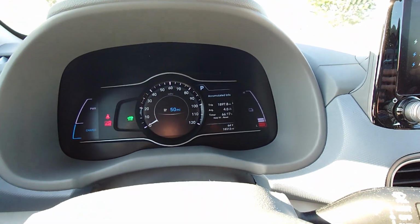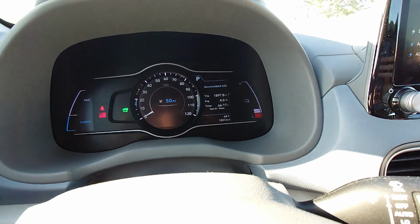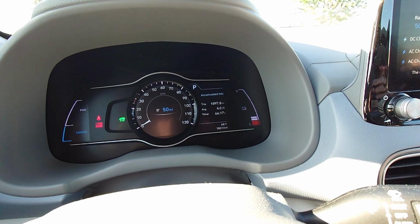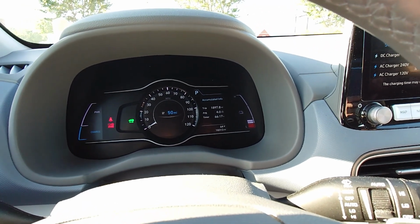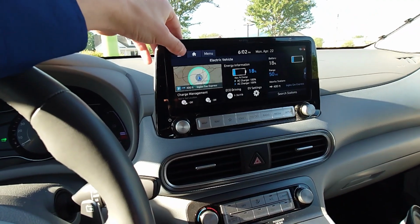If we go to my accumulated info, I finally hit 4 miles per kilowatt hour, and that is averaging out over 1,897 miles driven, which is pretty impressive. I'm actually pretty pleased with the performance of this EV and how good it's been.